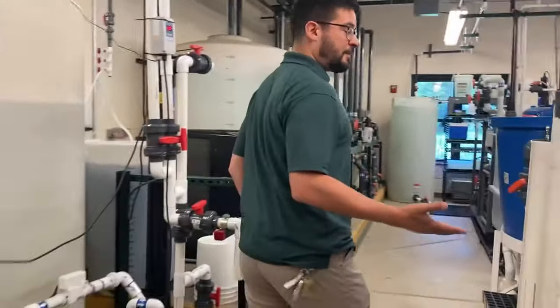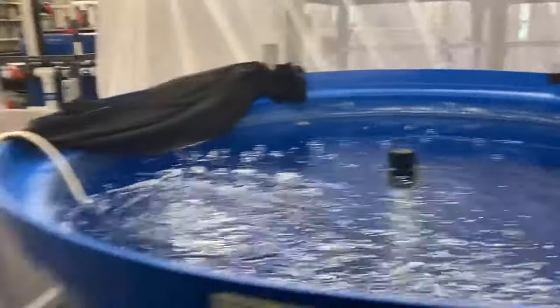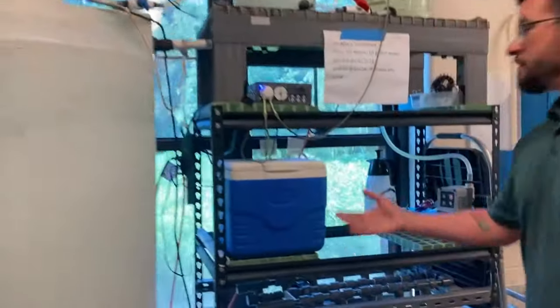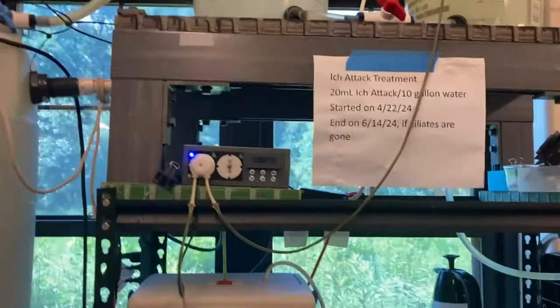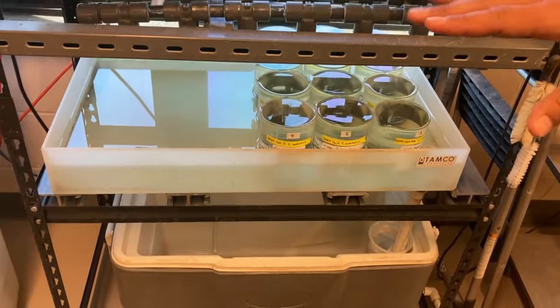We certainly collect them in that sieve. And then their first stop after that is going to be a beaker. So right here we have an example of our beaker system. This is a flow through. So the way the system works is very simple.